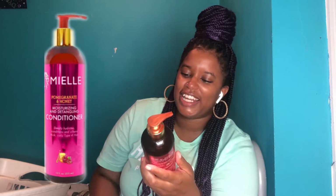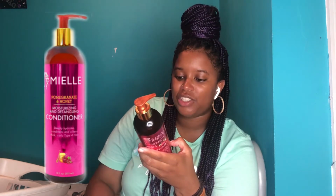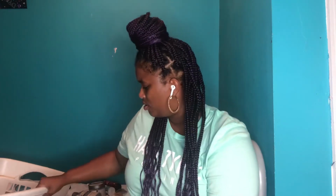Oh my gosh. So this is the pomegranate and honey moisturizing and detangling conditioner, which deeply hydrates, conditions, and silkens thick, curly, type 4 hair. Like I said before, you don't have to only use this if you're type 4. If you're type 3, it will still work. Trust me. It works wonders. I actually have not used the conditioner in a long time. I only use the leave-in and the shampoo. If I do use the conditioner, it might be because my hair might need some extra TLC, some extra love, but I haven't used this in a minute.